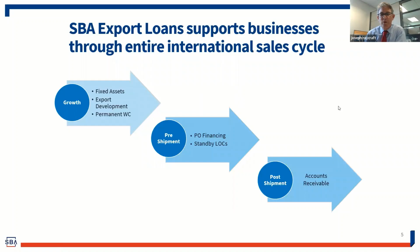This slide just gives you an overview of how our programs can be used for the international sales cycle. So on the left side, for financing growth, those are specifically longer term assets. So that would be a term loan for fixed assets or permanent working capital equipment. And then you've got the pre-shipment and post-shipment financing. That tends to be more of a short-term revolving line of credit to support those specific export orders and export receivables. Next slide.